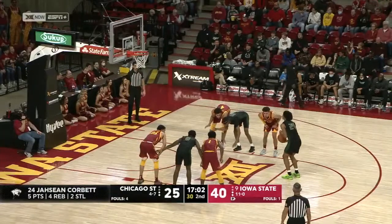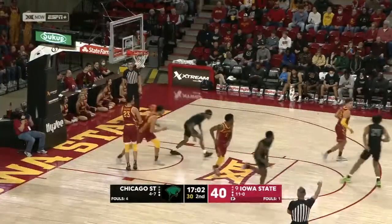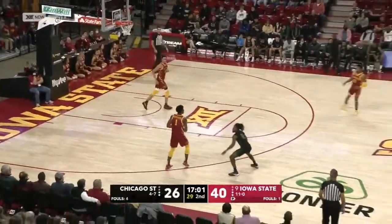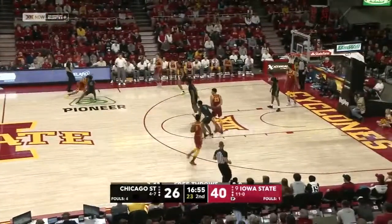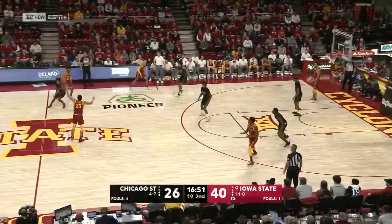Corbett played on the under-17 U.S. Virgin Islands team. Spent some time growing up in the Virgin Islands before settling in the Orlando area. And makes the second free throw. It's 40-26. Hunter lost the ball momentarily. Alexander all over him.